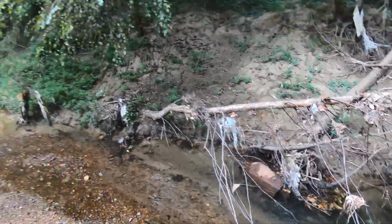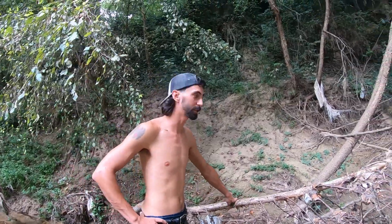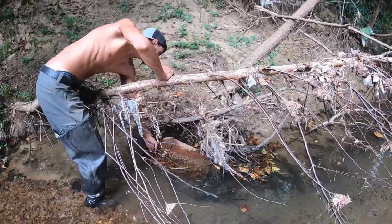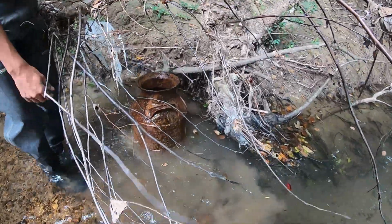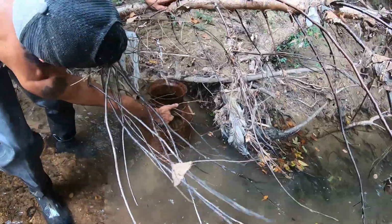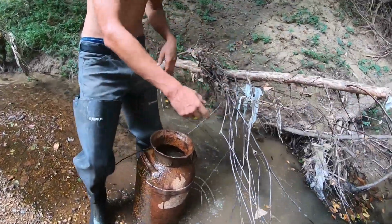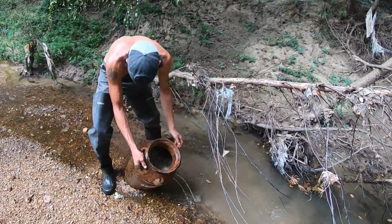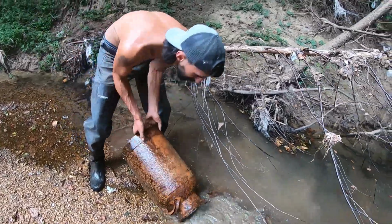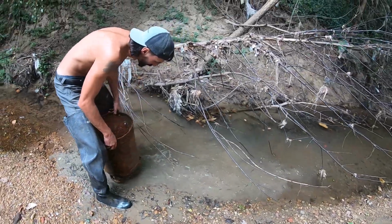One hour later. Here's the old milk can, guys, that washed out. And somebody was using it as target practice. It's got some bullet holes in it. Luckily the water's been running through it, so maybe it's washed a lot of the sand out. Oh, good grief. Yeah, you can see where all the bullet holes are. Oh yeah, look at that. Good soupy.